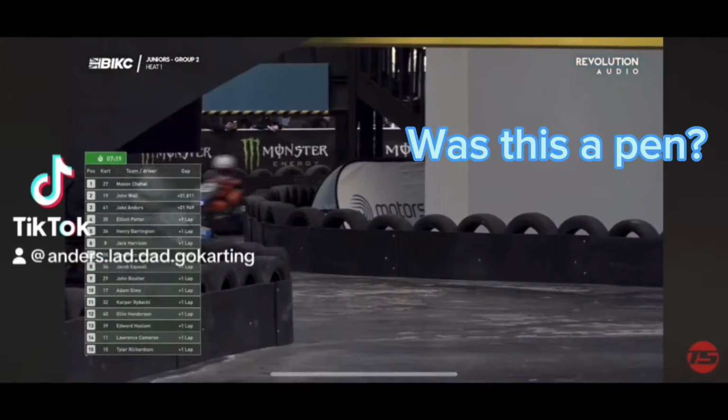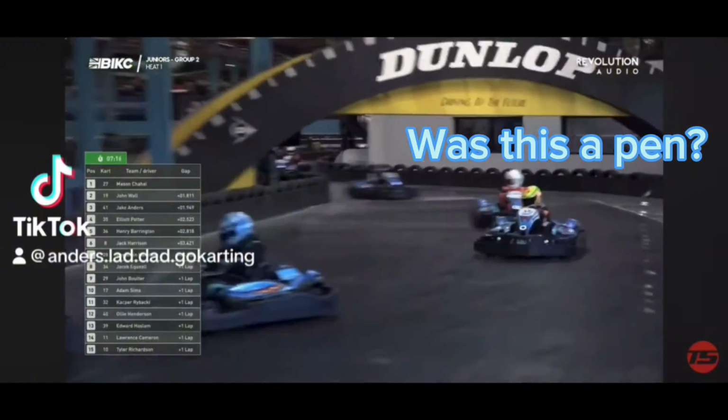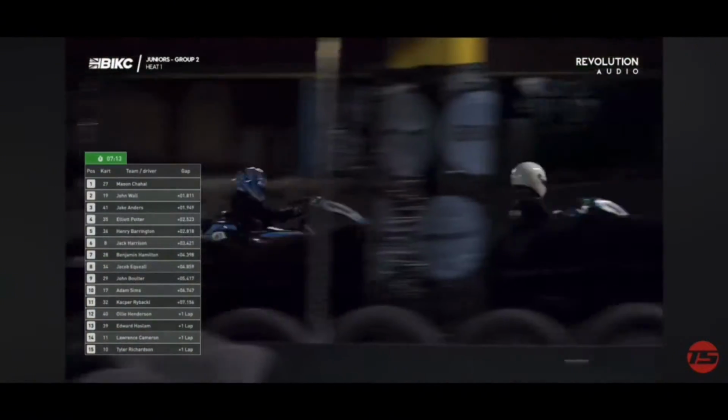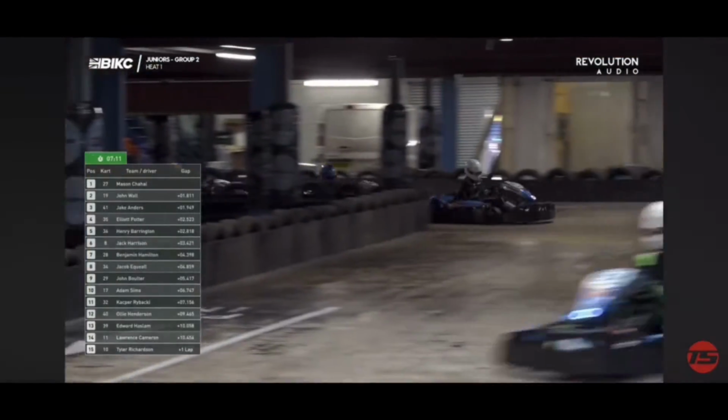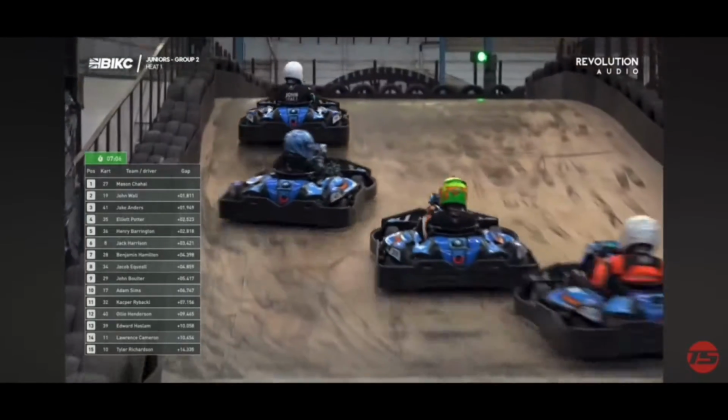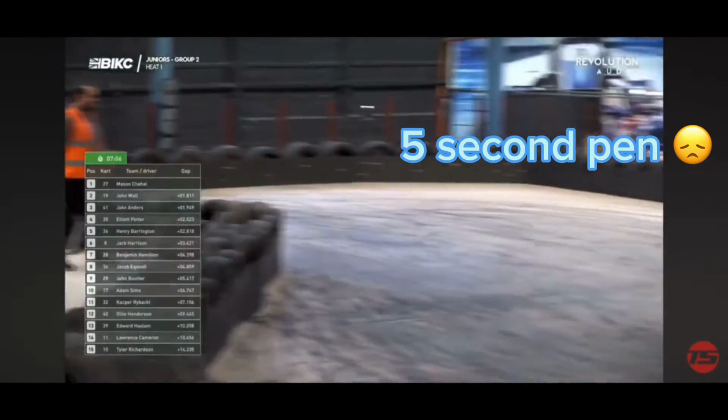Bearing down on him. Get into the party on this one. Jack Harrison's not too far away, so if he's not careful, this is going to be a 5 or 6 car fight. Bit of a touch there as they go through the top section. Anders got the overlap. Is he going to be able to make a move like we saw? He's going for it. There's a touch, there's contact. He tries to come across and cover it.